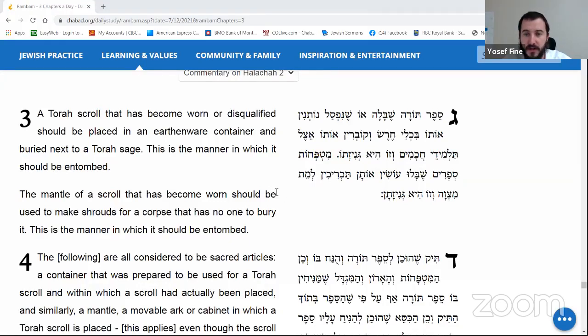Now, what about the garments on the outside, the mantle, what covers the Torah scroll, and that is worn out, and you get a new one? You should use that for clothing for a dead person, someone that passes away. You use it to bury them, and that is the best way to reuse the covers of the Sefer Torah.